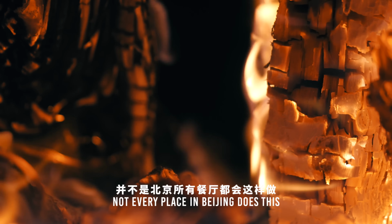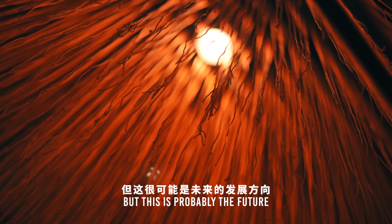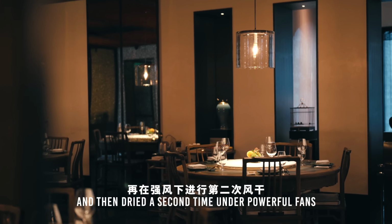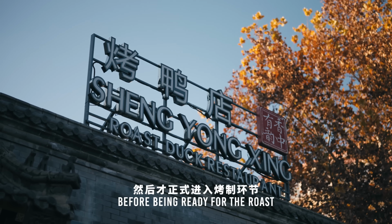Not every place in Beijing does this. Many still use the air pump, not the freezer. But this is probably the future. From here, the ducks are defrosted and then dried a second time under powerful fans before being ready for the roast.